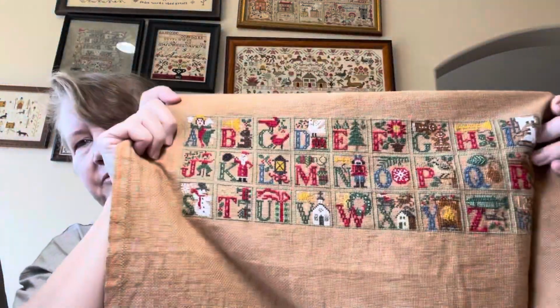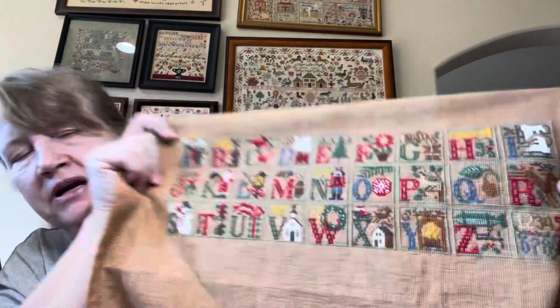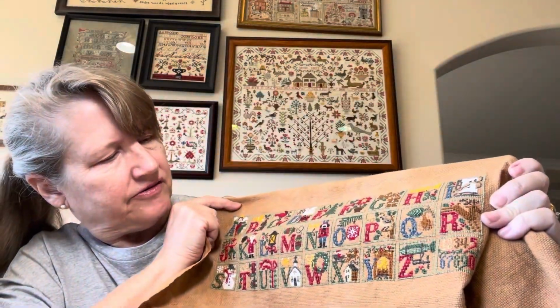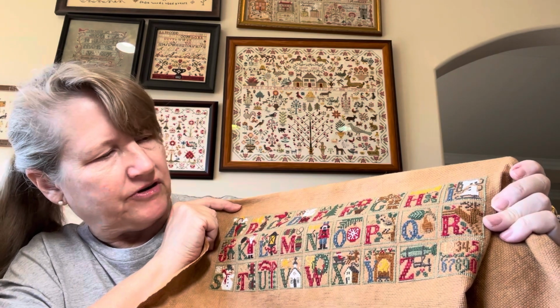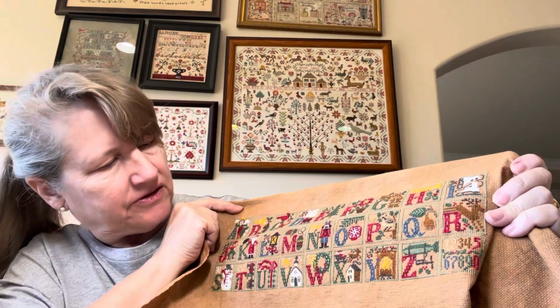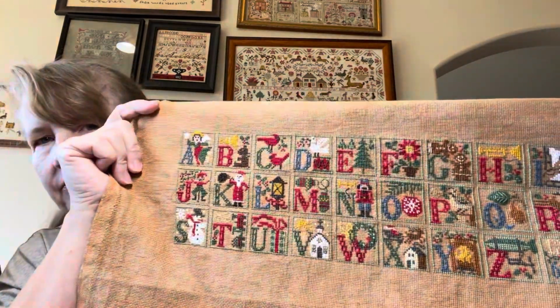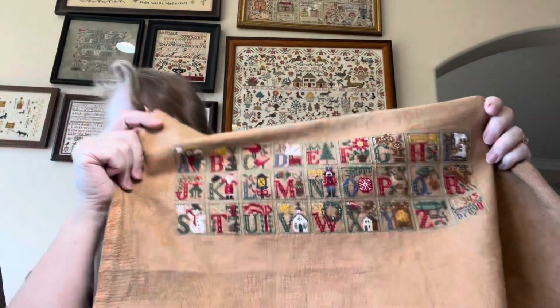This one is on Gingerbread PTP, and this is Christmas Alphabet by Prairie Schooler. And I did change the colors in this. I made the red more red. I think the red is probably Turkish red. And I think the green is also something too, like the dark green I think might be forest. And then there is still DMC in it too, because they chart in DMC.